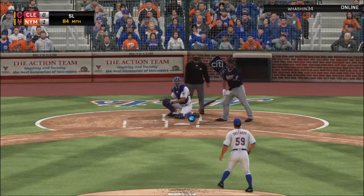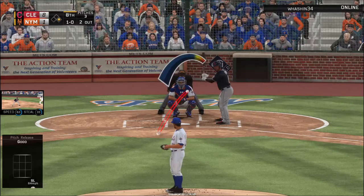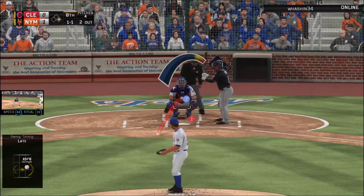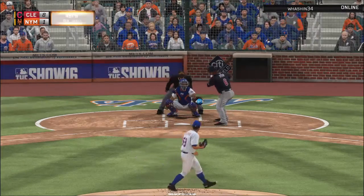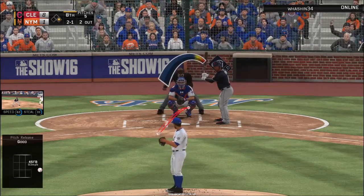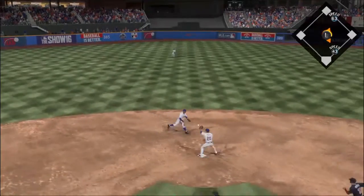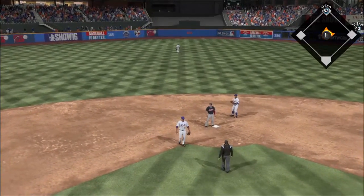And a slider's in the dirt as he lays off it for a ball. A runner on first with 2 away. Fastball got him to swing through it. It's 1-1. And that misses. 2-1. Hit back up the middle. Desmond fields it cleanly. On to the second baseman covering, and he can't handle it.